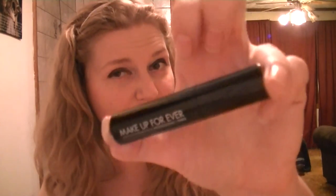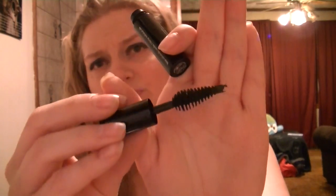Next, I used my Makeup Forever Smoky Extravagant. This was one of those birthday gifts from Sephora. Again, really good product. Loved it. I mean, the wand looks a little funky, but it's really good. Trust me on that. It actually gets all your lashes. I really like that one.